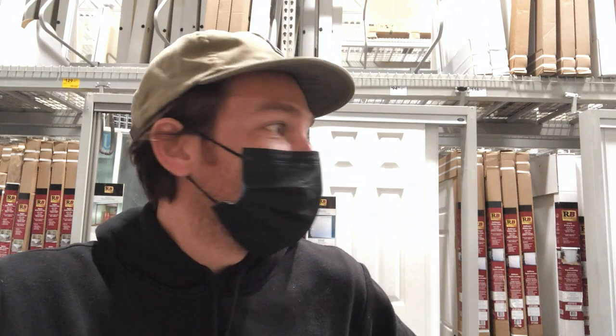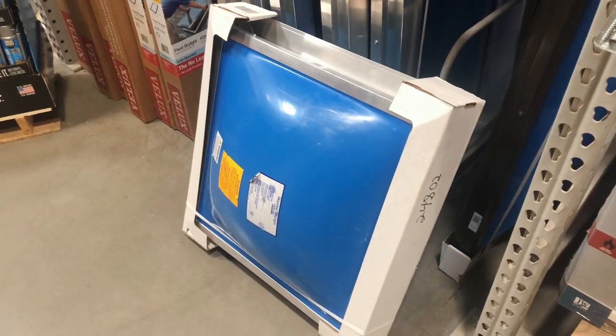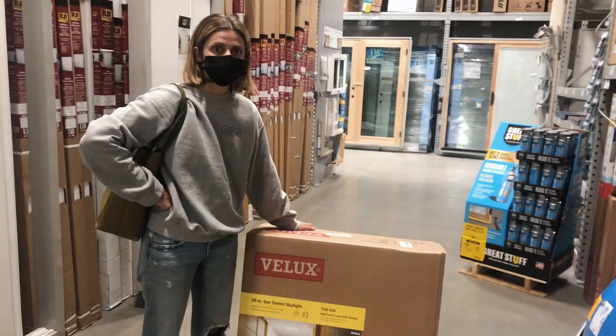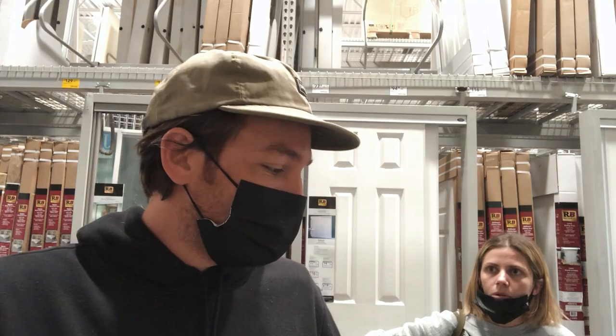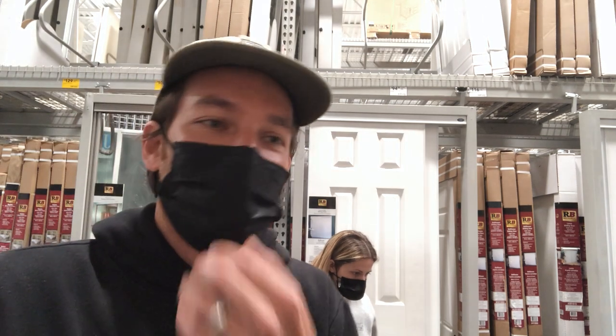So we're at Lowe's. Oh gosh. I got it. The skylight that we were gonna get is right here, but then Sweepy saw something else, which, I mean, no surprise there. Honestly, I'm relieved. This is a solar tube. It's a sun tunnel skylight, basically.